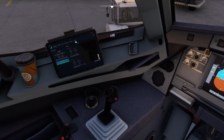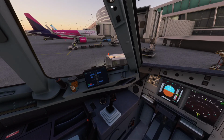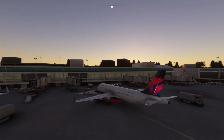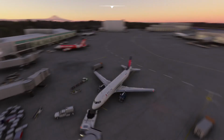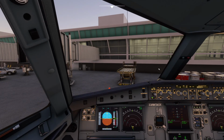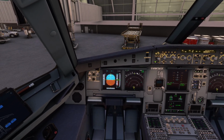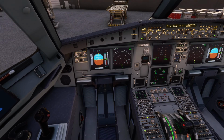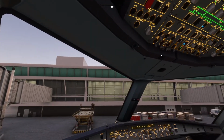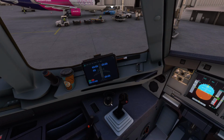Waiting for that tug. I swear I requested you, man. There we go. Tug's coming. So it looks like we're going to be going out to runway 16 left. So we're probably going to take off that way, which is going to be pretty good. I mean, there's no air traffic controller, so we're just going to be doing it ourselves anyway. So that's fine. We're going to go ahead and switch over to ignition start. Beacon light is on. APU bleed is on. We're good to go. We can go ahead and start the tug. And I'm going to push back.